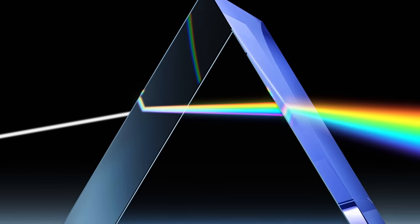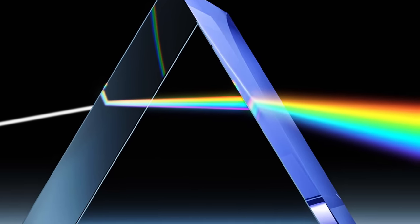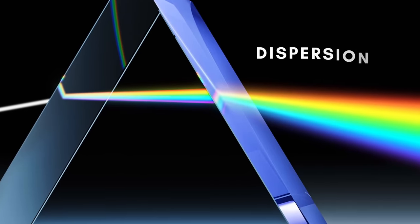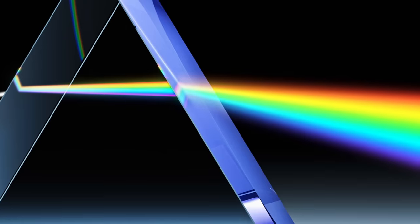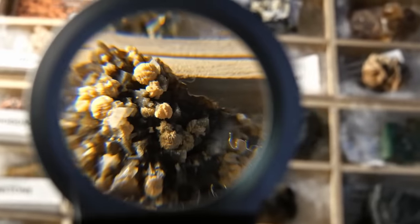The refractive index of a material varies with the radiation's wavelength, which in turn also causes the angle of refraction to vary. This is known as dispersion, and it is the phenomenon that causes a prism to divide white light into its constituent colors. This redirection of light within a medium through refraction is also a key principle of how lenses function.